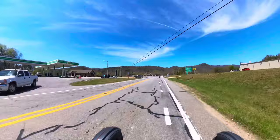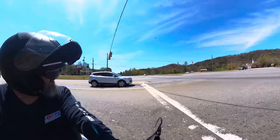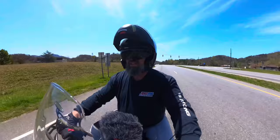Towards the town of Andrews. We're gonna go through Andrews and then up into an area that we call Junaluska. Junaluska gets very, very pretty as you go up through the road. I think you guys just might enjoy it.